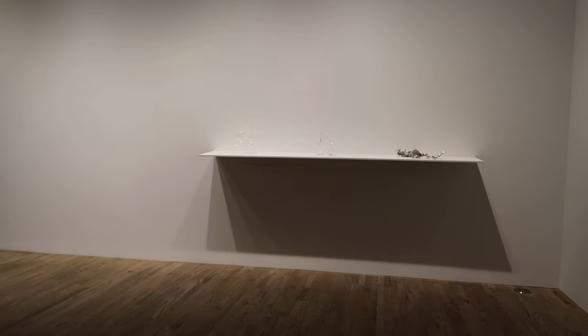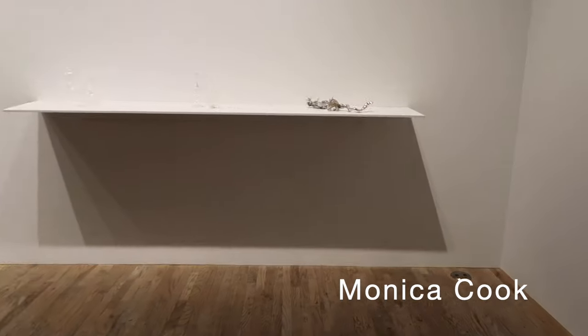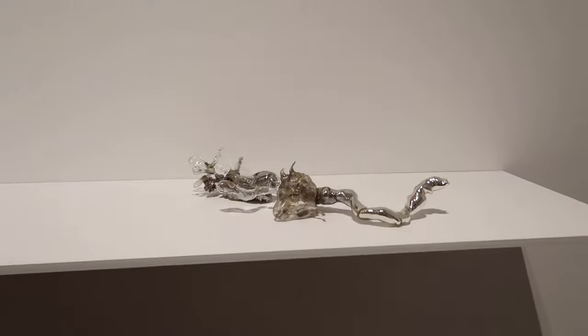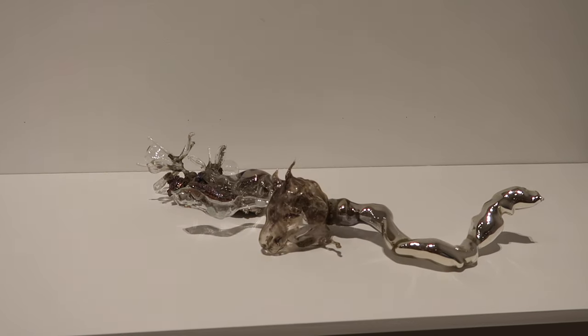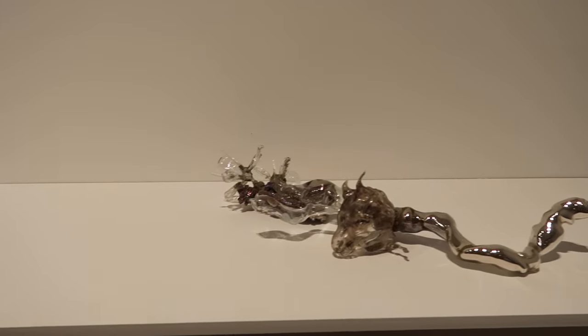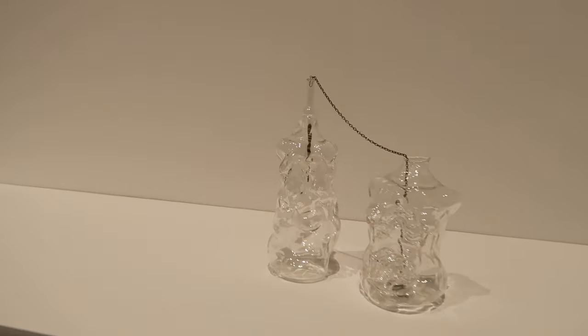In the corner here, we'll get a little closer so you can get a good look. We have some glass-blown sculptures by Monica Cook. Really beautiful detail. There are various animals, man wrestling with a dog, a bust.